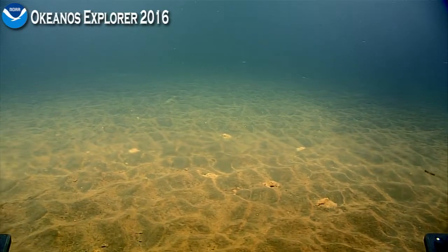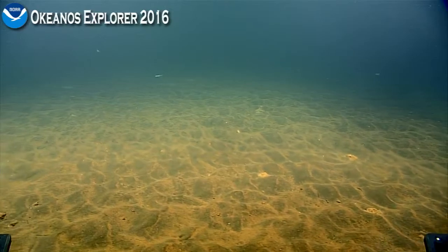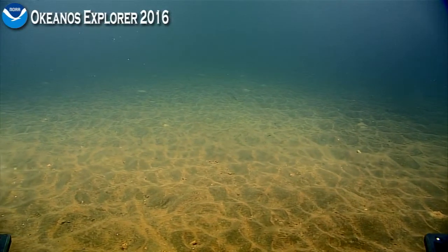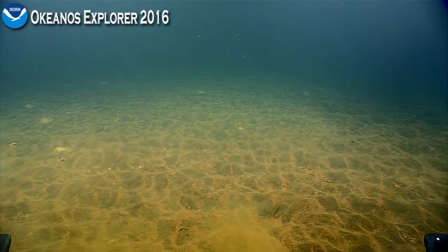My sonar is completely clear, except for me. We're almost facing east here. We still have pretty good visual there.